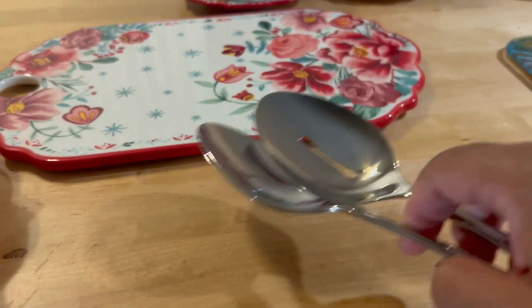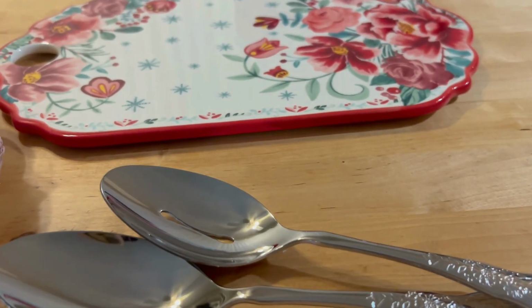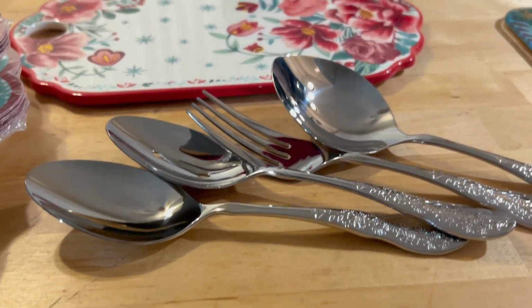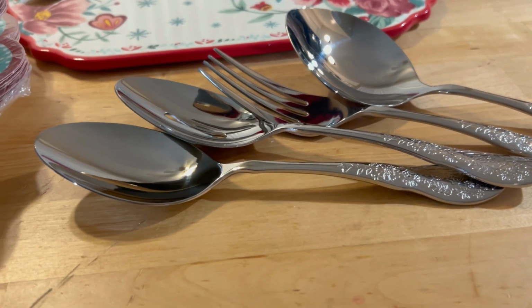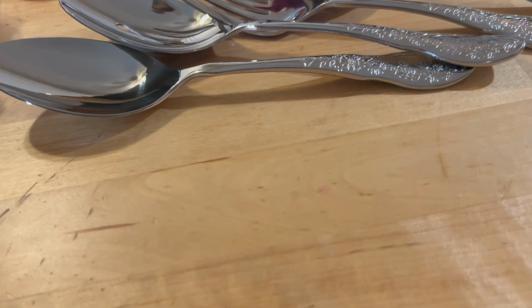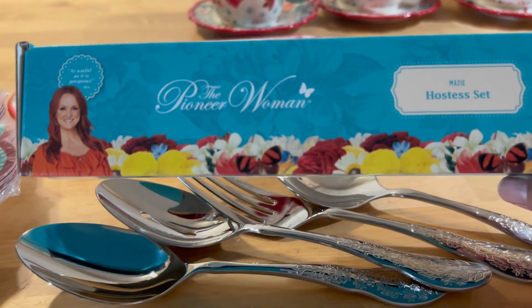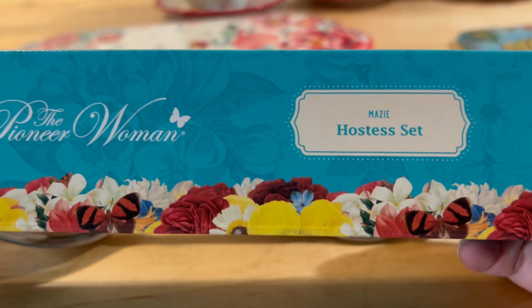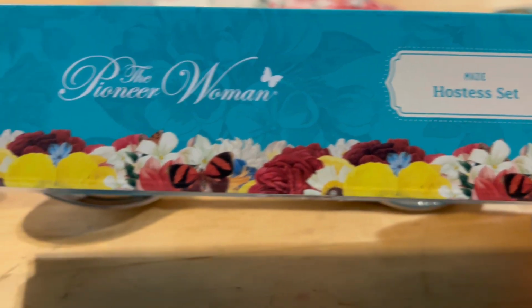Now, her serving. So y'all, if you didn't know, I bought her forks and spoons, and they were pretty nice. I said, okay, Rhea, I see you with your flatware set. Okay, I see you. And then I said to myself, I need to get her hostess set. It's just a really cute set. I think it's called Maisie. And it's the hostess set. And it's a set of four pieces, of course.